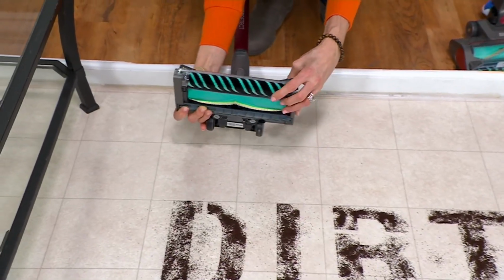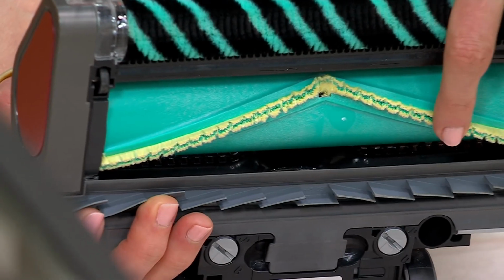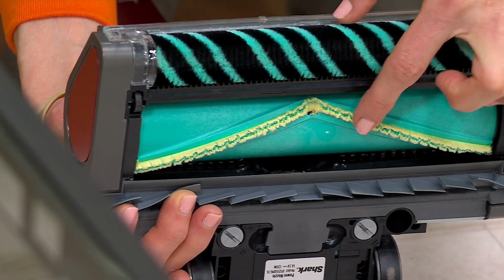We added this soft brush in the front. And look at this, we even changed this. It's no longer the power fin. Because we were able to redesign the whole system, it cleans itself of hair and it has better pickup.